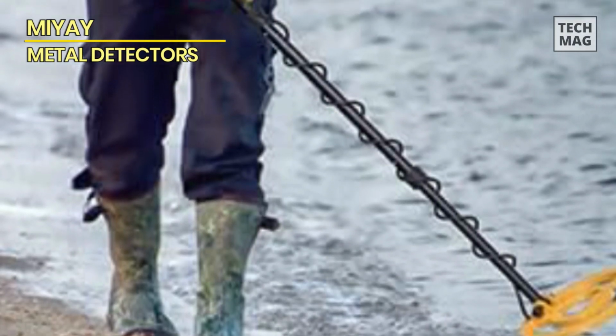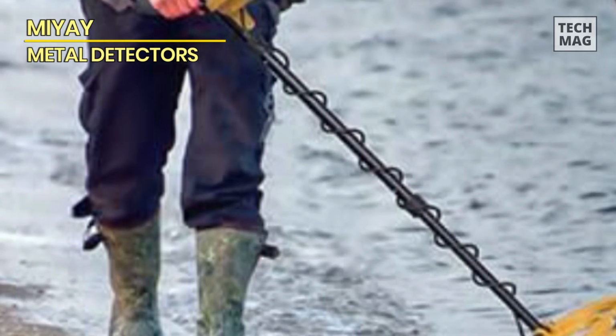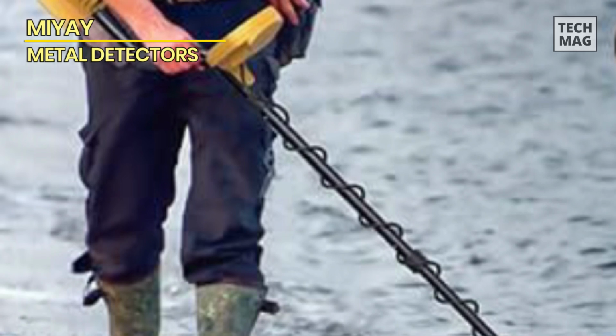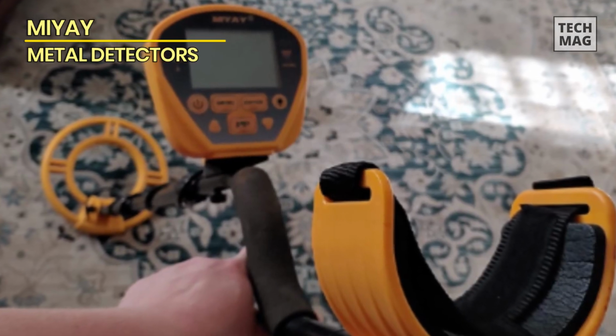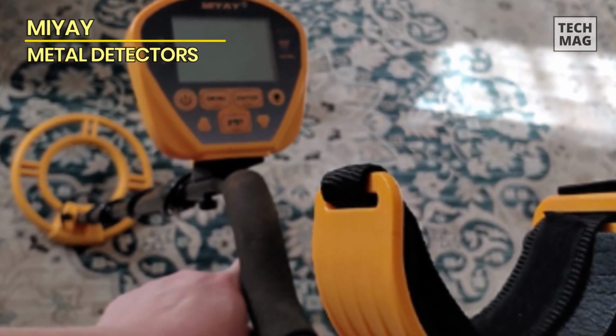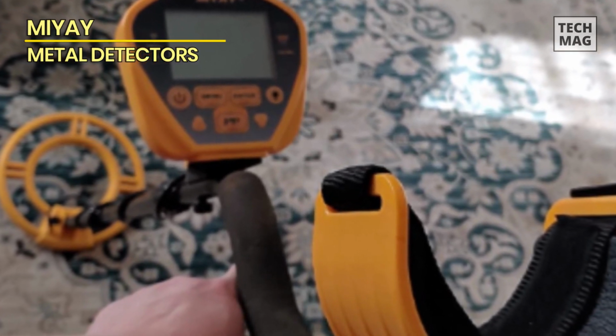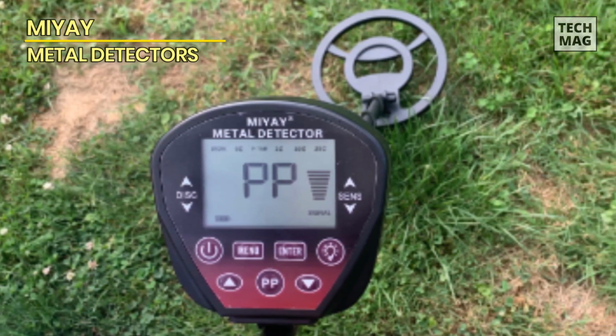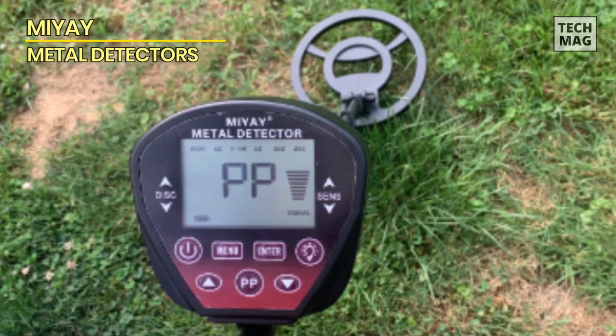The 10-inch coil on this detector offers ample coverage while maintaining sensitivity, ensuring that no valuable artifact escapes your attention. But that's not all. The MIYAY Metal Detector is designed for comfort during prolonged use, thanks to its lightweight construction. The adjustable stem extends to up to 60.2 inches, accommodating users of varying heights and preferences.